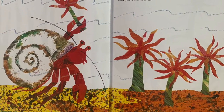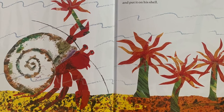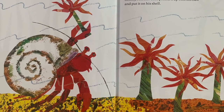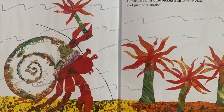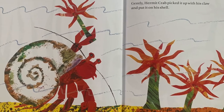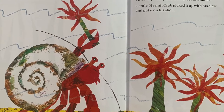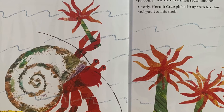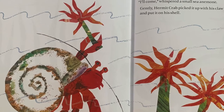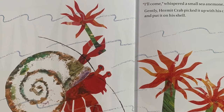In March, Hermit Crab met some sea anemones. They swayed gently back and forth in the water. "How beautiful you are," said Hermit Crab. "Would one of you be willing to come and live on my house? It is so plain, it needs you." "I'll come," whispered a small anemone. Gently, Hermit Crab picked it up with his claw and put it on his shell.